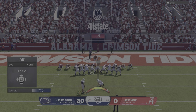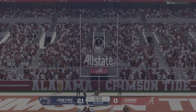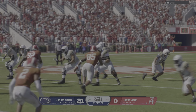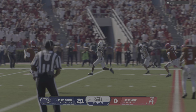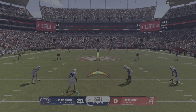PAT unit on the field. And with the extra point, they're up 21-0. That's the kind of drive everybody loves. OC, quarterback, one snap, put it in the end zone. Kickoff unit on the field, and this defense will be called on to protect this lead.